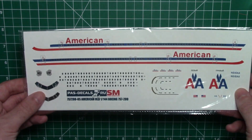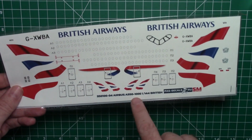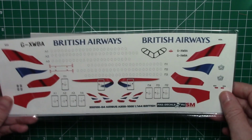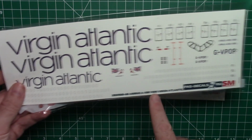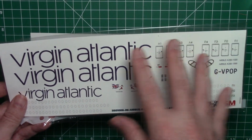I got the same livery in the 757. I've got British Airways A350-1000. Now you get the window outlines, but not the actual windows themselves, which is a little bit of a bummer, but they look really good too. And then I got the Virgin Atlantic for the same aircraft, A350-1000. I think it looks absolutely beautiful in this livery with the pearlescent light grey.